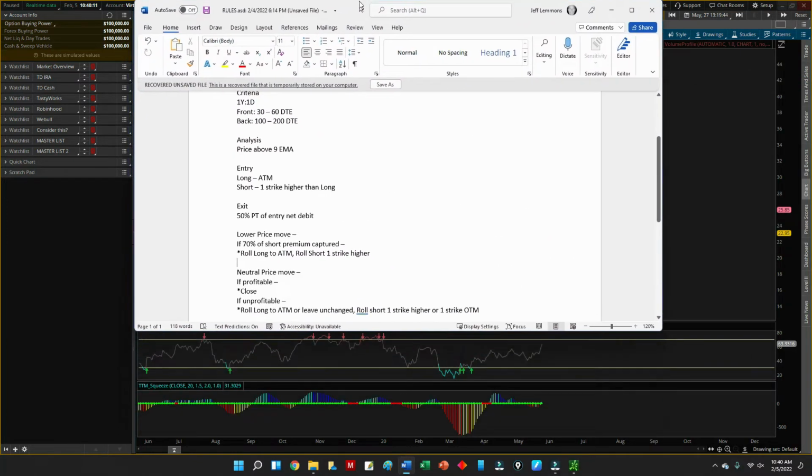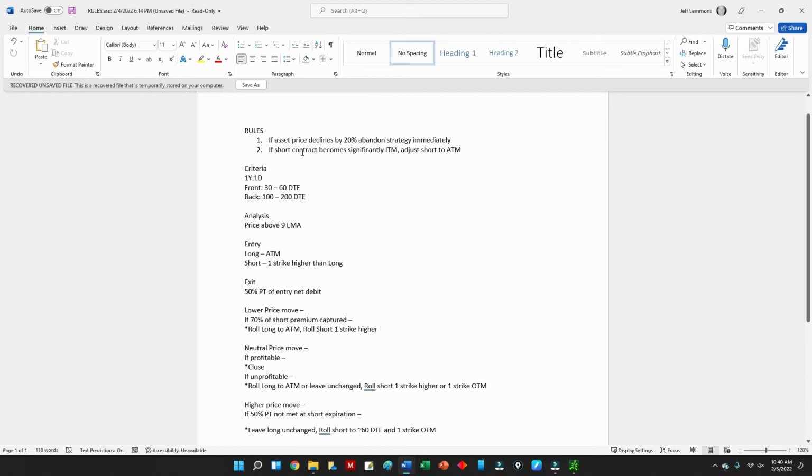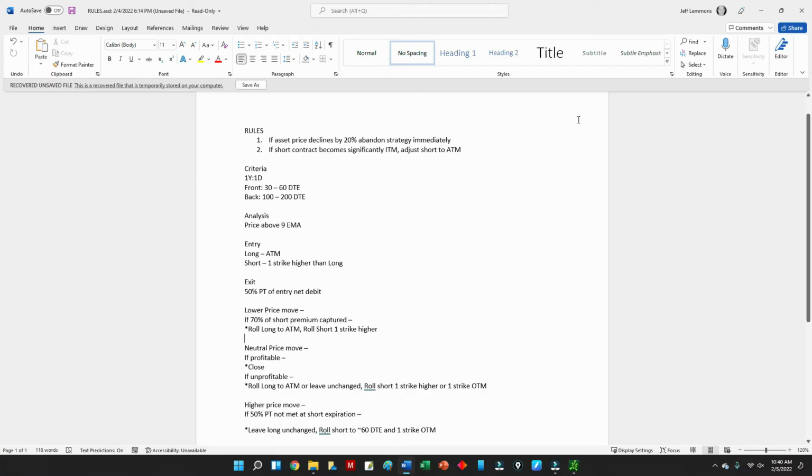So I'm going to go ahead and pull the rules up on screen for this poor man's covered call strategy, and we'll run through these really quickly, and then we'll look at a hypothetical trade. So rule one, if the asset price declines by 20%, we're going to want to abandon the strategy. So if Bank of America, in this case, is what I'm looking at, goes down by 20%, we're going to want to get out and abandon the strategy, take whatever loss we have and move on.